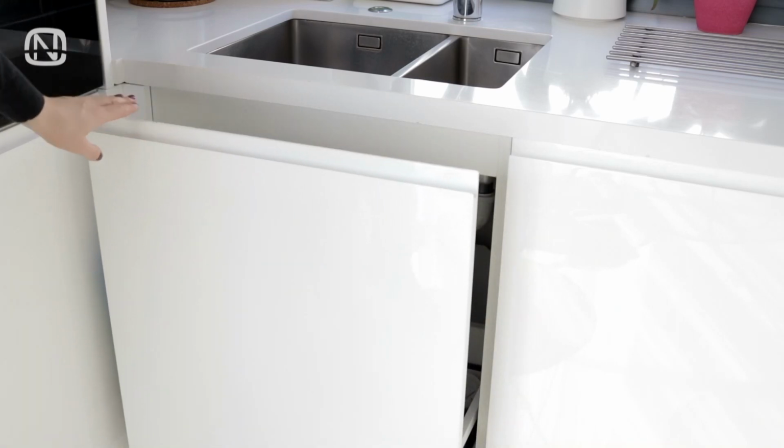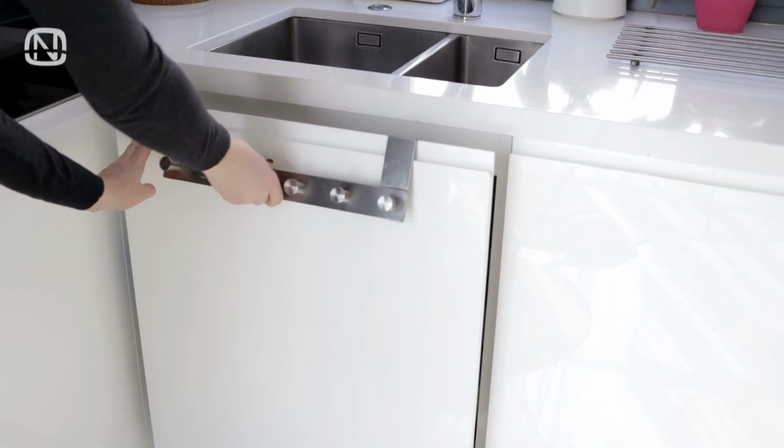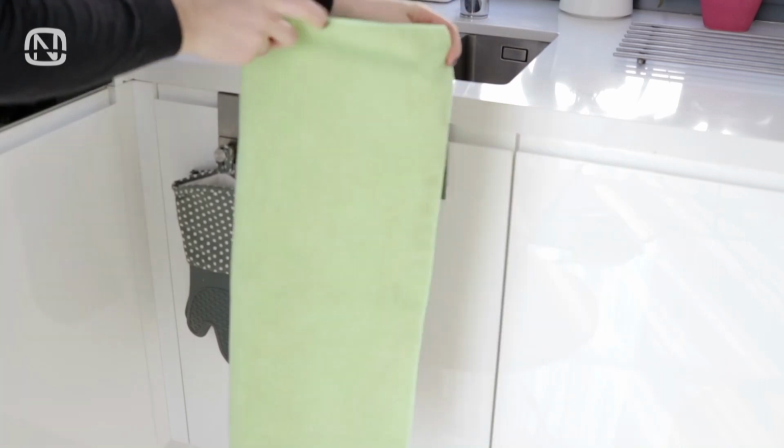Modern kitchens more and more often lack handles that we like to use as hooks for hanging kitchen textile. Solve this problem with the basic over-the-door hooks. By the way, you can hang your towel on the hook in a classical way or by folding a towel in half and hanging it on the rail.